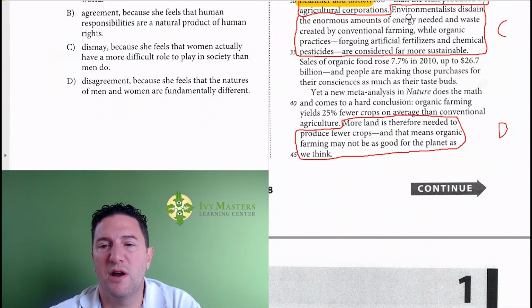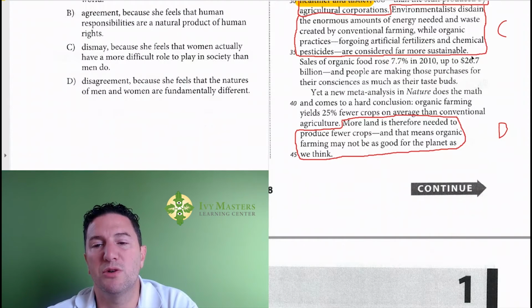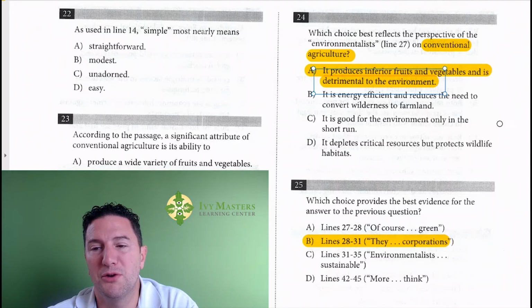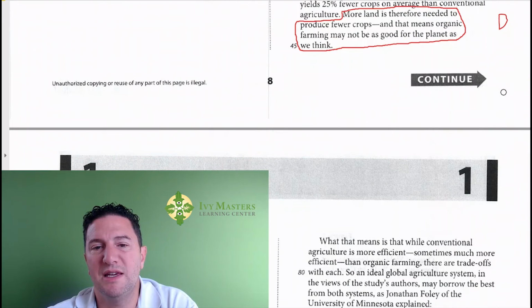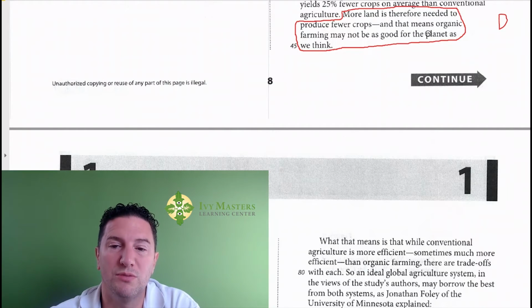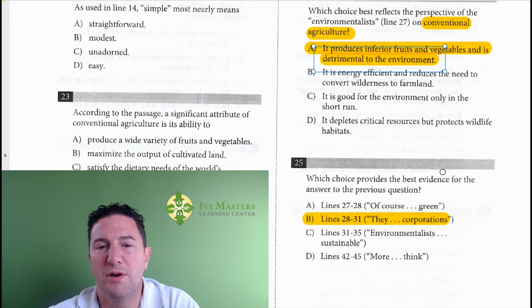And we get with answer choice C, environmentalists disdain the enormous amount of energy needed and waste created by conventional farming, while organic practices passing up artificial fertilizers and chemical pesticides are considered more sustainable. That legitimately does answer the question, but we don't really have a match for your number 24 question. And then we'll see answer choice D. More land is therefore needed to produce fewer crops, and that means organic farming may not be as good for the planet as we think. Now, it's talking about organic farming. If there were an answer choice that said that conventional takes up less room and is better for the planet than we think, then that would be our answer. But apparently we don't have a match.